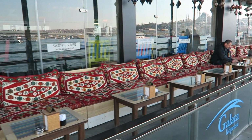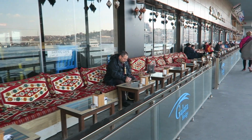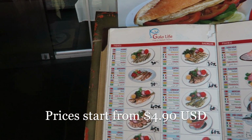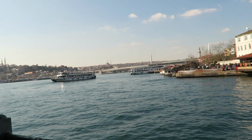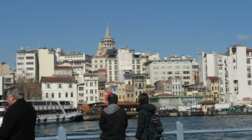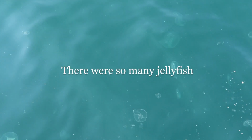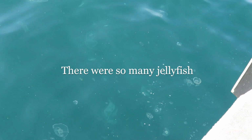Oh, just under the bridge here, there's so many restaurants. Oh, I feel like there's going to be way too much food to eat in Istanbul. Oh, the prices are really good, eh? 30, 40, 45. And you get to sit right under this bridge. How gorgeous. Wouldn't want to go for a dip in this water. No. There's so many. Wow.